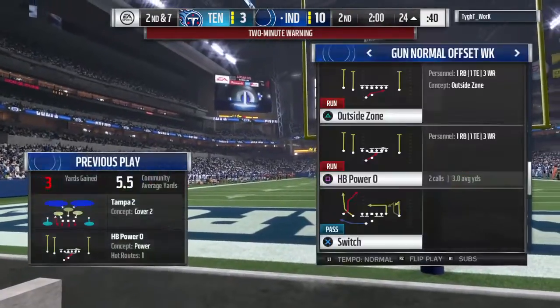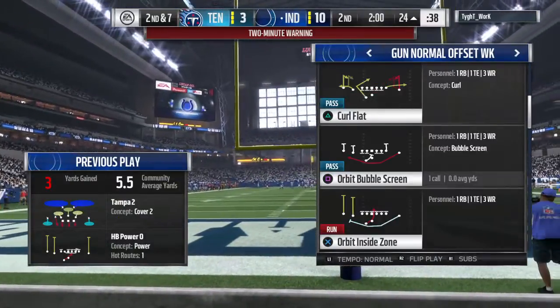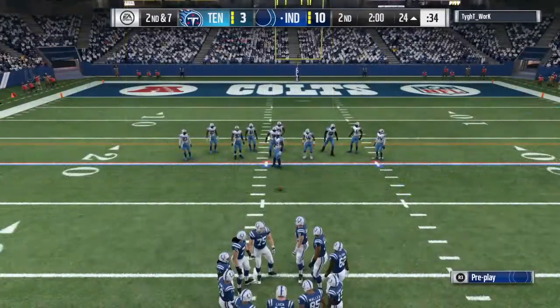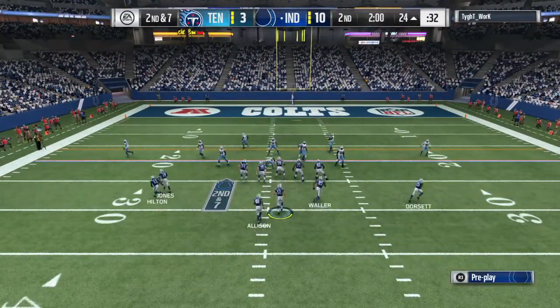And time for us to take a break here in the booth. We'll come back to Indianapolis right after this. So the offense now dealing with a 2nd and 7.